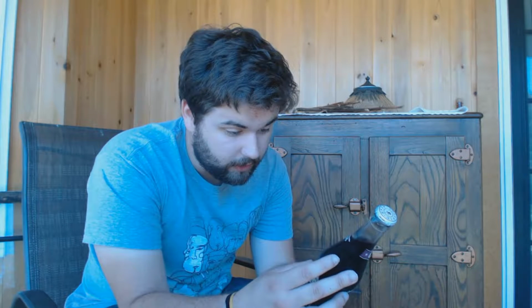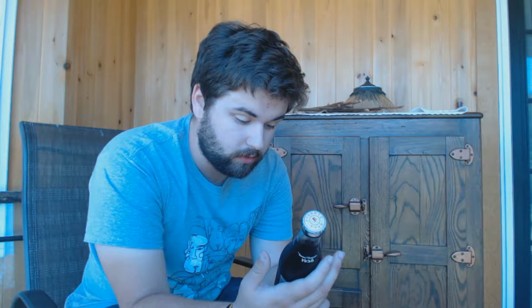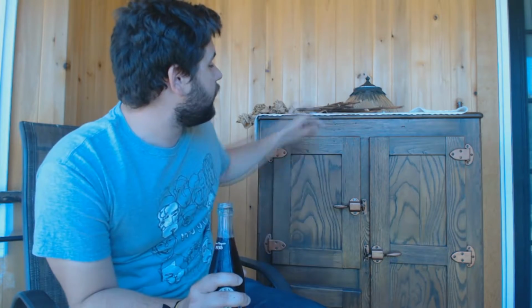Cane sugar, which is fine by my account. I'm always a big fan of cane sugar. And no caffeine in it. Again, that's always kind of good to know. It's 11.5 fluid ounces. It's a twist-off cap, so you're not going to have to worry about a bottle opener, which is nice.